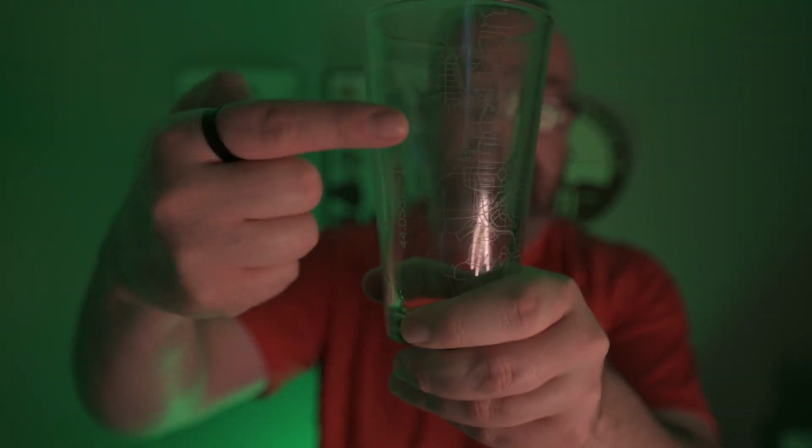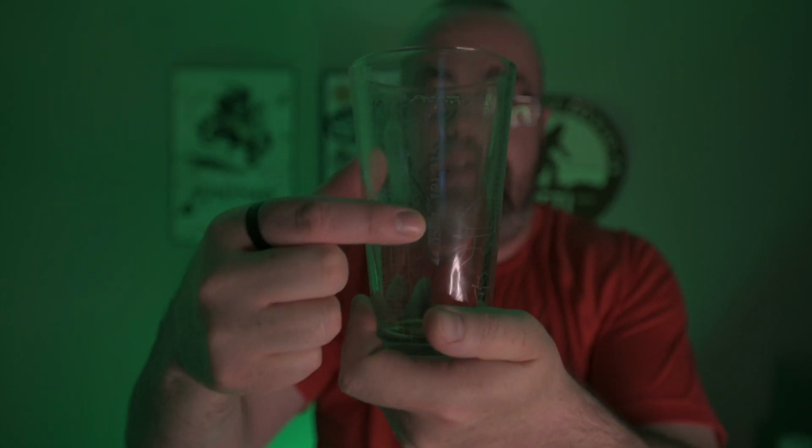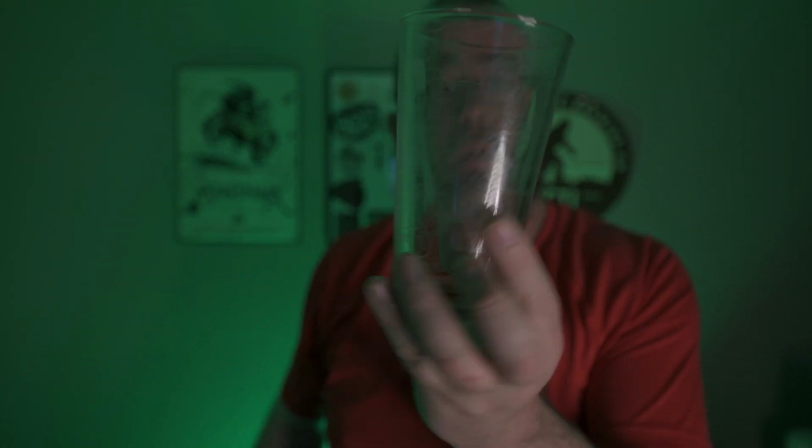I'm actually, again, really excited to use my glass here that I have. It's from Bend. It shows the city here. Hopefully you can see that. And then at one point it has the latitude and longitude of the city. That is really cool. I'm geeked out about that. But let's get to it. Let me grab one here.